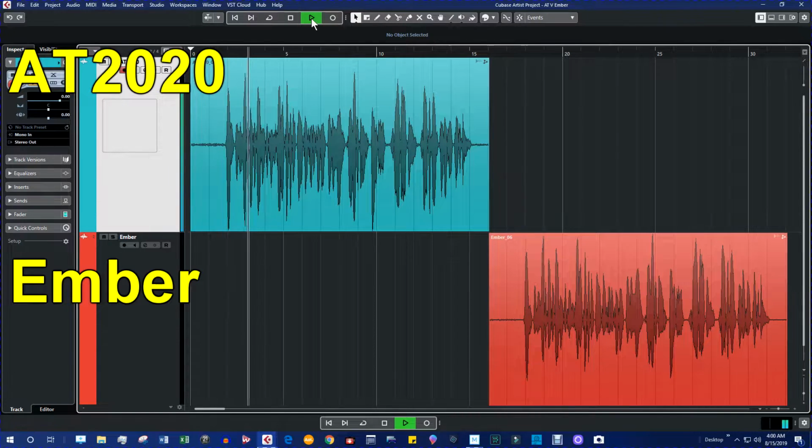This is a microphone comparison between the Audio-Technica AT2020 and the new Blue Microphones Ember small diaphragm side address condenser microphones.